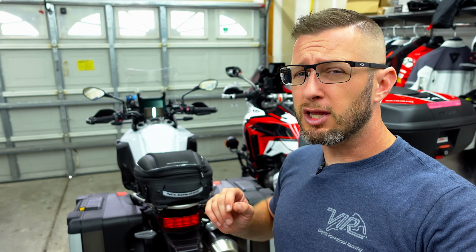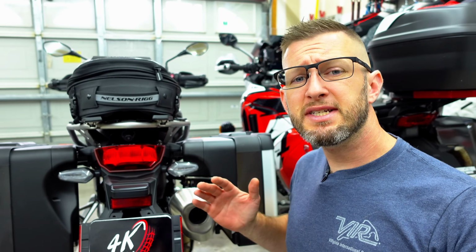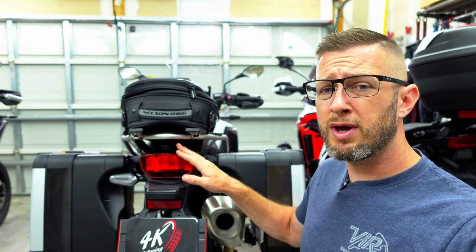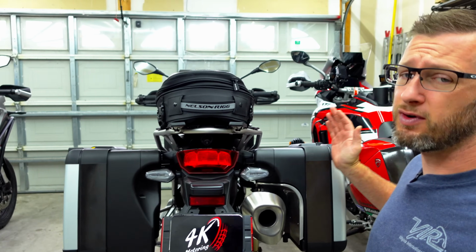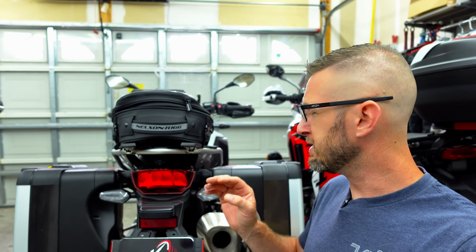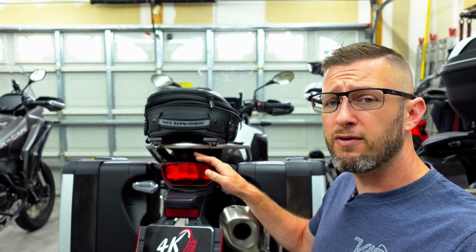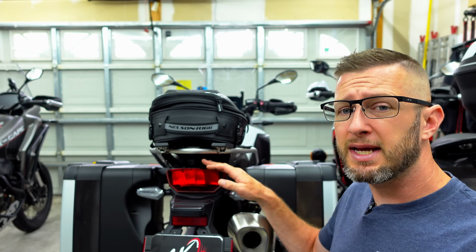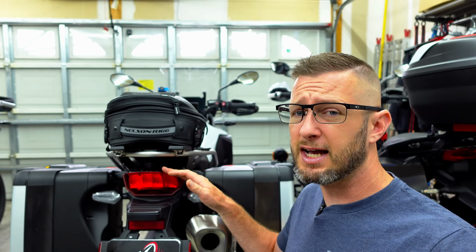Now, when we got the new F800GS here, we went with a little bit different option. As you can see on the back of this bike, there is no radar system. There is just a camera. Now, we have added dash cams to all of our bikes, front and rear, just a little bit different systems. This one here is from Chigee, their AIO-5. They now have an AIO-6 as well that uses a camera-based blind spot monitoring system, kind of an AI system.